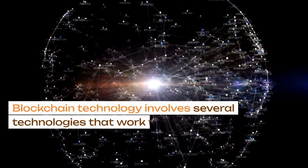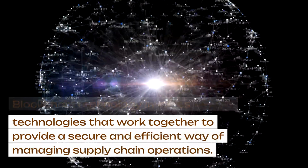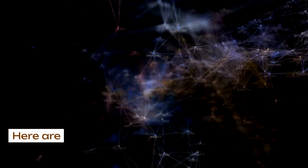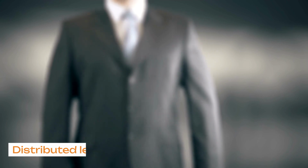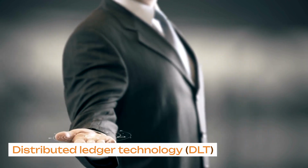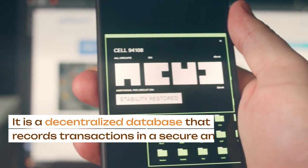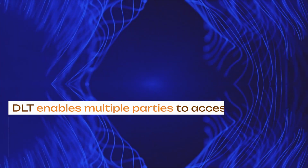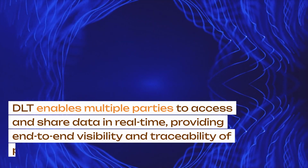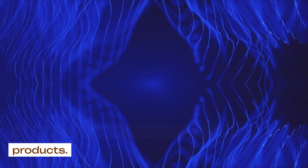Blockchain technology involves several technologies that work together to provide a secure and efficient way of managing supply chain operations. Here are some of the technologies involved in using blockchain in logistics. Distributed Ledger Technology, DLT. DLT is the underlying technology behind blockchain. It is a decentralized database that records transactions in a secure and tamper-proof way. DLT enables multiple parties to access and share data in real time, providing end-to-end visibility and traceability of products.